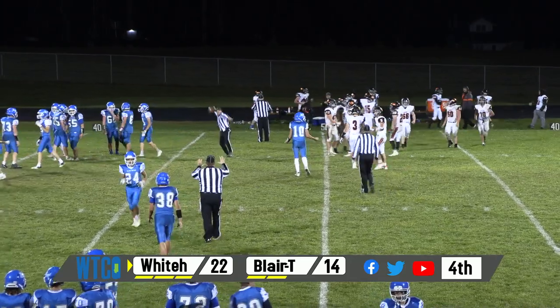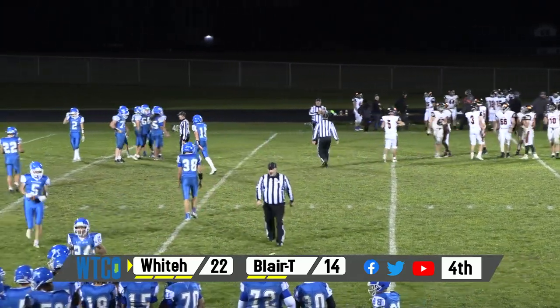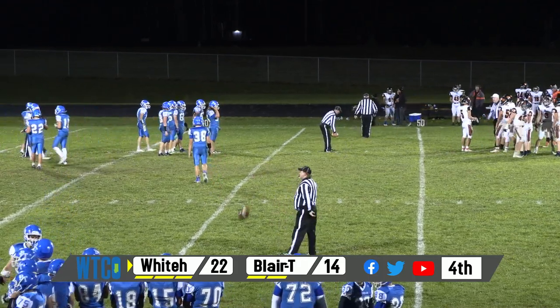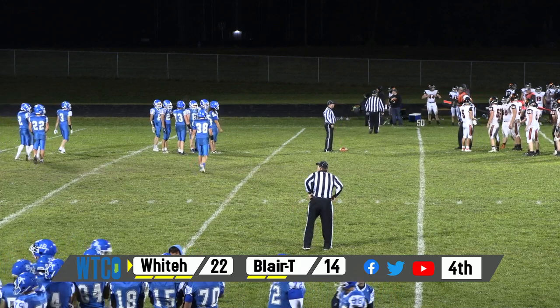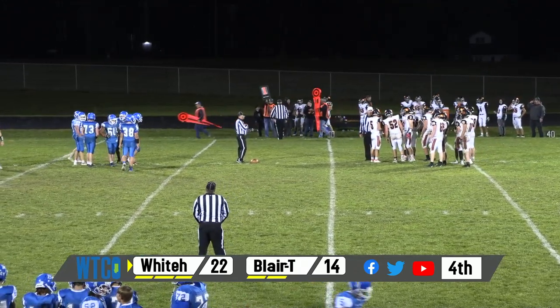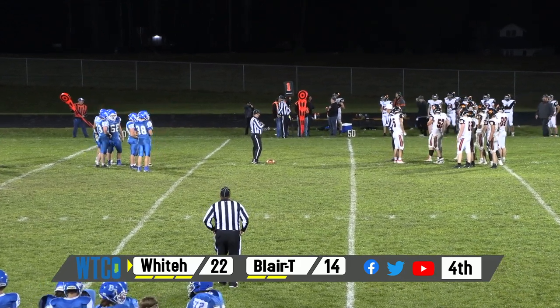A little ball at the Blair territory end of the field. With 57 seconds left, evidently no time run off the clock. You had to have something run. I mean, 47-yard line, with 57 seconds to go. Kind of hard to figure out how you had live play.